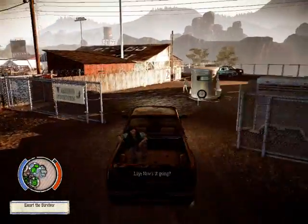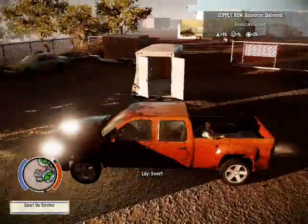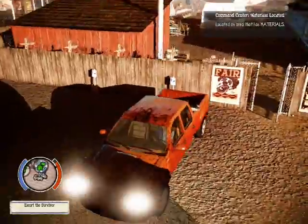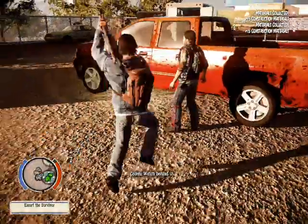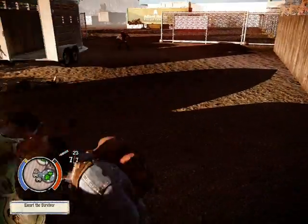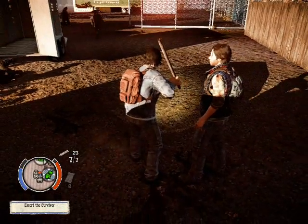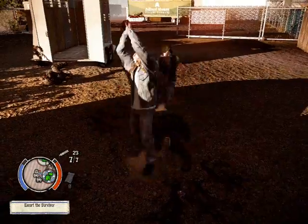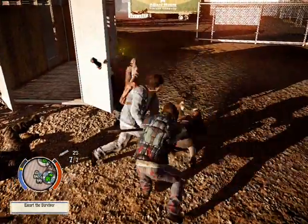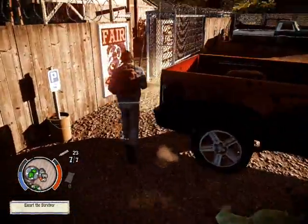I think they've made it so that. Lots of zombies right behind me. There you go. Don't say I never gave you nothing. Oops. That was my new car, mate. You just crashed into. Why? I wanted to smash his head in. Come on, let's go.